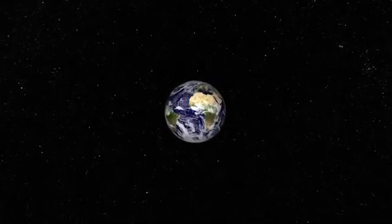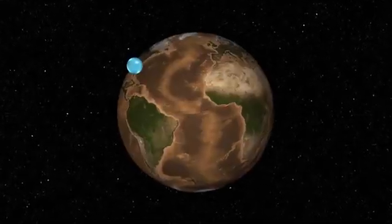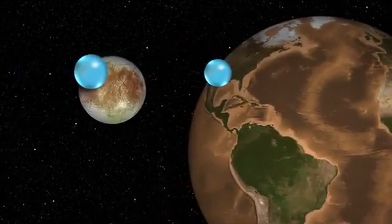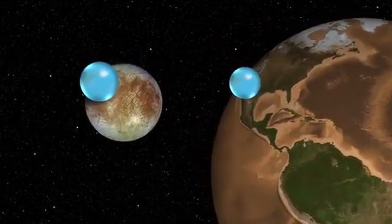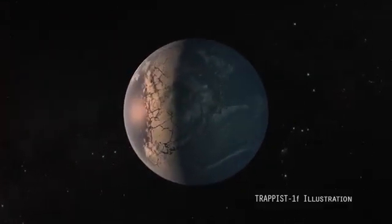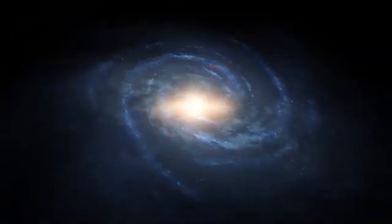So when we think about ocean worlds, it's good to compare them to what we know about Earth. In total proportion, Earth is about 0.1% water. An ocean world is a body that has, in proportion, about 10 times more water than Earth does. And when we think of the TRAPPIST planets, those planets have about 50 times more water in proportion to what Earth does. Ocean worlds do appear to be common in our galaxy.